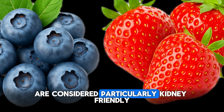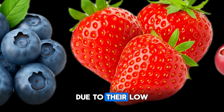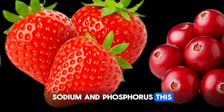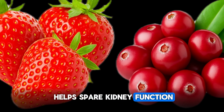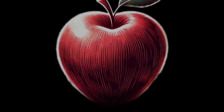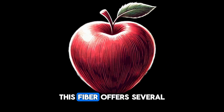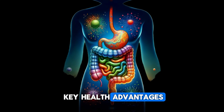Blueberries, strawberries, and cranberries are considered particularly kidney-friendly due to their low concentrations of potassium, sodium, and phosphorus. This helps spare kidney function. The third fruit is the apple. Apples are rich in a dietary fiber called pectin. This fiber offers several key health advantages.